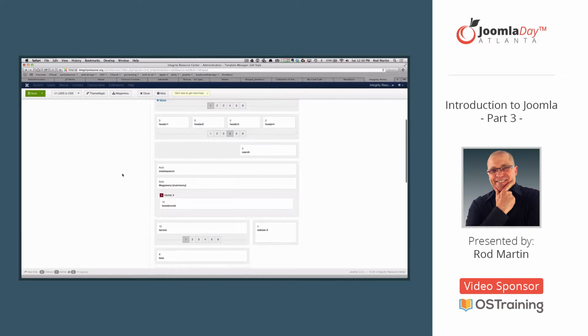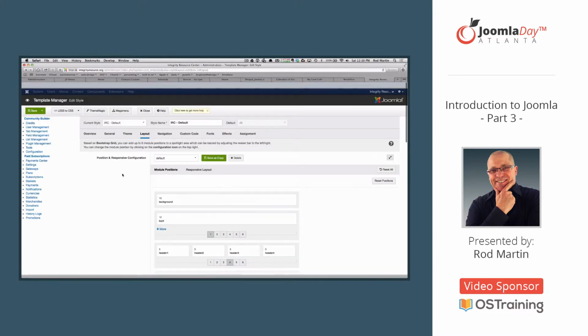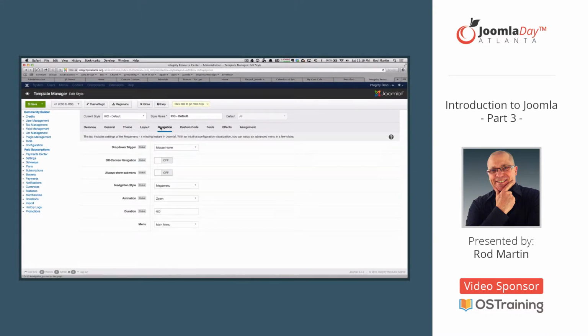So you'll notice that I don't even actually get to my breadcrumbs until I've gone through all of those module positions. This thing has about 60 module positions out the wazoo. Banner positions, all kinds of things. When I look at navigation, I also have the ability to use a mega menu. A mega menu allows you to put anything inside the menu, which can be abused if you want. But do I hover or do I click? Can I have off-canvas navigation? So if I click, it slides the canvas over. Do I show the submenus? What navigation style do I use? What's the animation, and how long does the animation last?